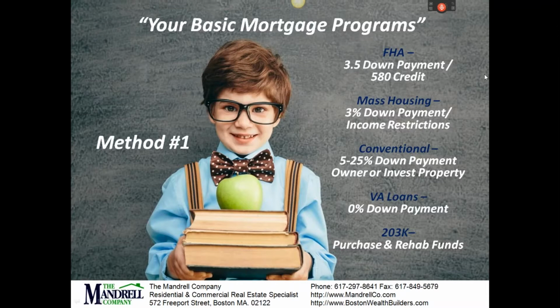And last but not least is your 203K. A 203K allows you to buy property that needs a little work. Let's say you're going FHA, you look at a property, and if there is a missing stove, if there is peeling paint, if there are holes in the wall, FHA is not going to approve that loan. They want the house to be move-in ready, immediately ready to occupy.